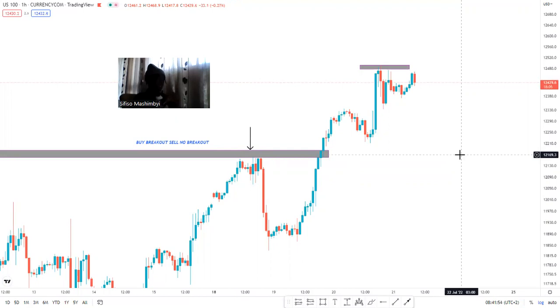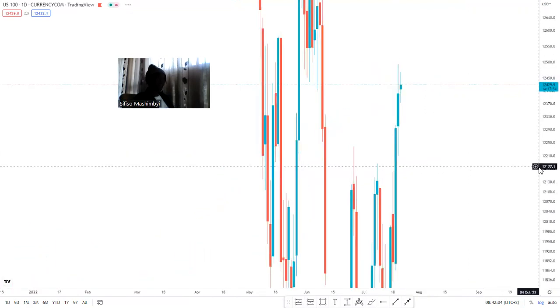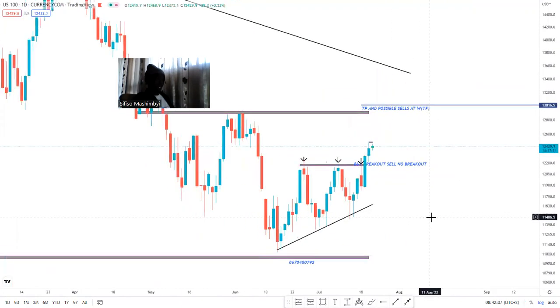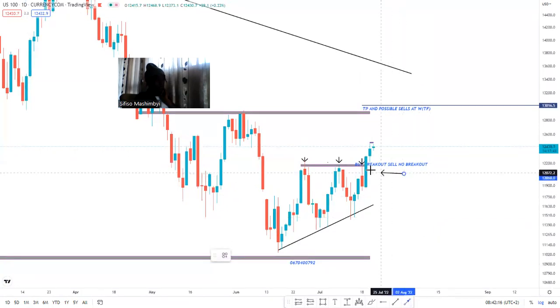So without any further ado, let's just see the charts. As y'all can see, we're on the NAS right there. If I start on the daily time frame, just to clear something up, I said on Sunday, before the market opened, it's either a wait for a filter break off this level, or we simply wait for a breakout to take continuation trades to the upside.